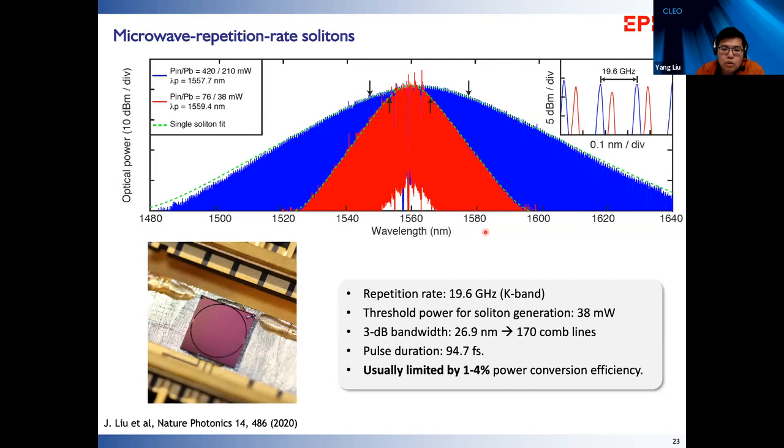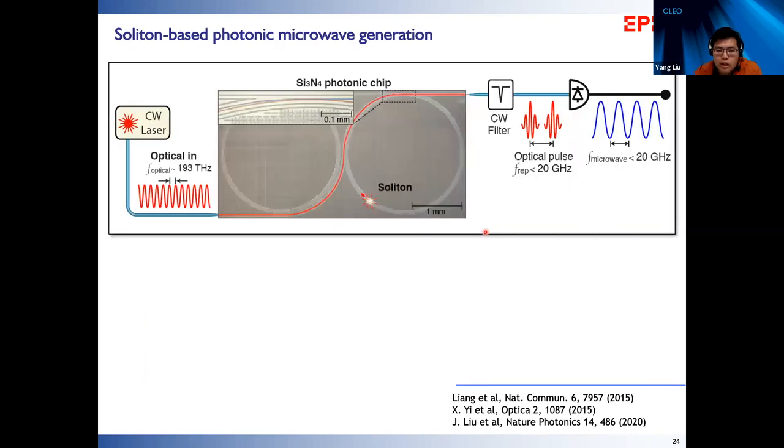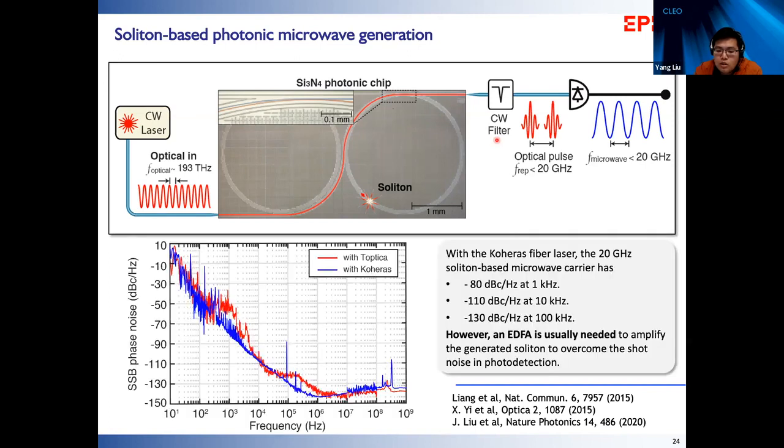So in order to make use of this for applications, for example, the photonic generation of microwave, we always need the EDFA afterwards to amplify the generated comb, so that the amplified soliton can overcome the photon shot noise in the photodetection. But the problem is that the use of the EDFA will ultimately limit the miniaturization of this platform, for example, the microwave signal generator.